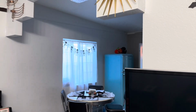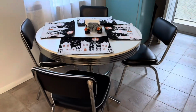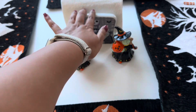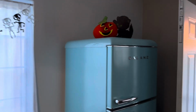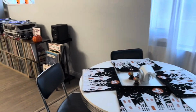Over here in the kitchen, we just have our Halloween mats. We have these little salt and pepper shakers and this little stand for our napkins. I just put up this little banner of skeletons, and we have this paper mache pumpkin and cat up here, and that's pretty much all the decor we have in the kitchen.